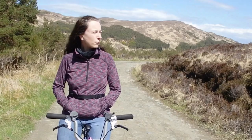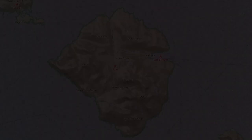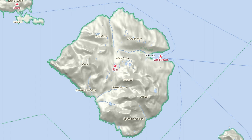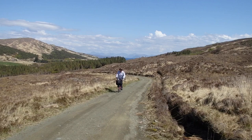We are exploring the wild interior of the Isle of Rum, and we're doing it by bike. Some of the tracks are a bit of a challenge on a Brompton, but we're doing all right. We're trying to get to Kilmory Bay, on the north coast of Rum, and it's a glorious sunny day, and it doesn't feel like the Isle of Rum that I've ever been to before.